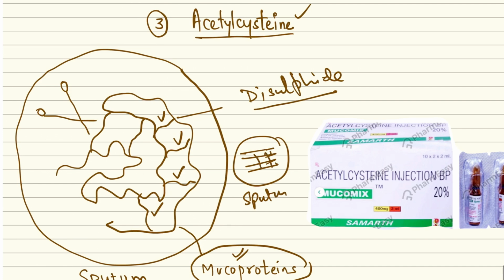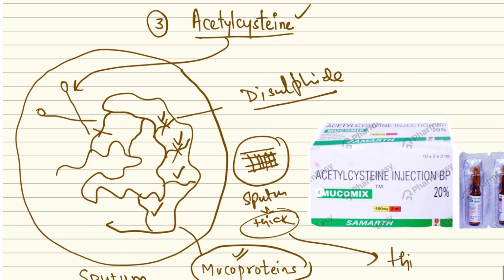They are attached with each other with the help of disulfide bonds, and this makes the sputum very thick, because of which it is very difficult to remove the sputum from the respiratory passages. So when we give acetylcysteine to the patient, it goes into the sputum and breaks down these disulfide bonds, because of which the mucoproteins are broken down, and the sputum, which is very thick, becomes very thin.